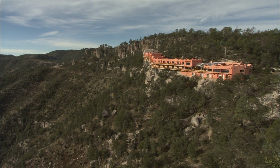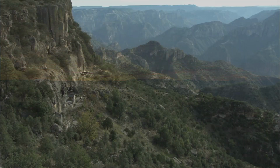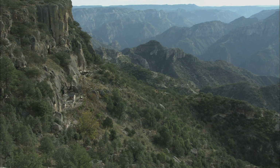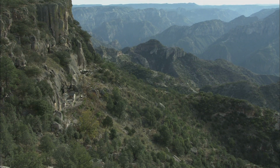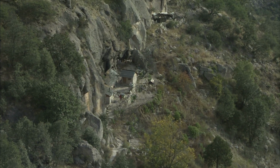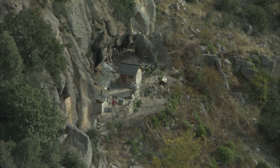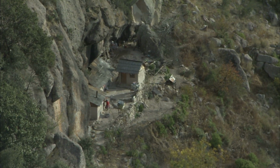The Mirador Hotel is seemingly carved out of the canyon's rim. The view at sunrise is not to be missed. From this modern hotel, you can see homes of the Tarahumara Indians. They live simply in primitive conditions. Years ago, these natives had the chance to get electricity and fresh water run into their homes. They turned it down in order to keep living the old way.